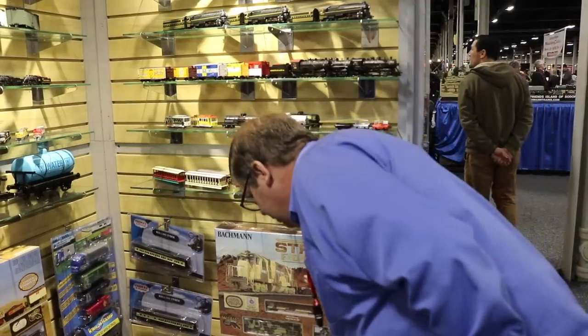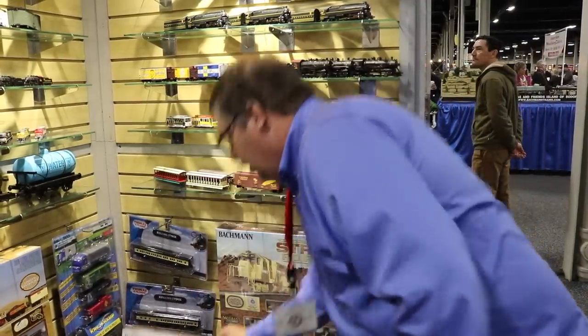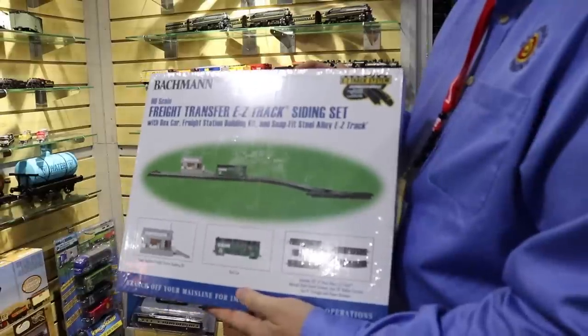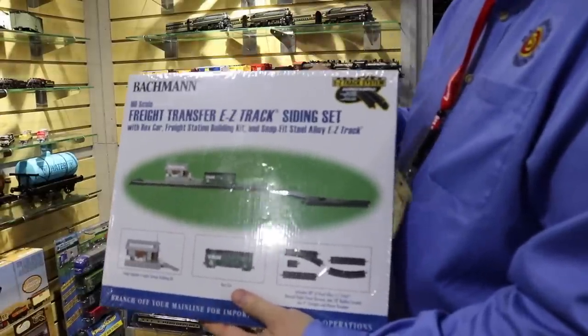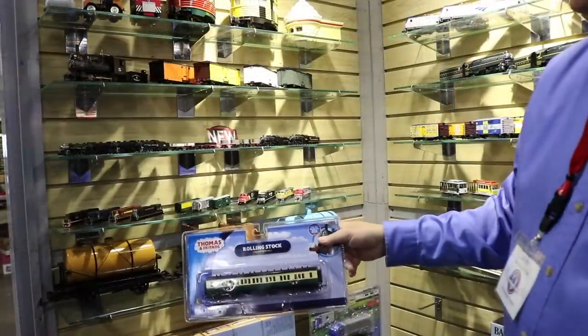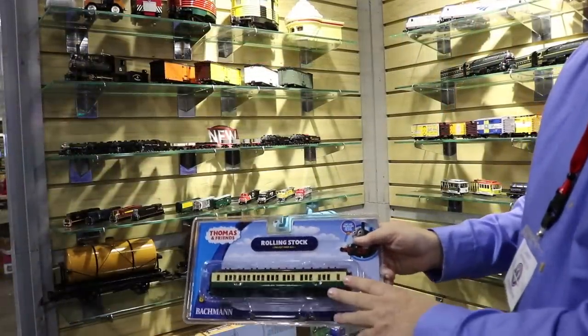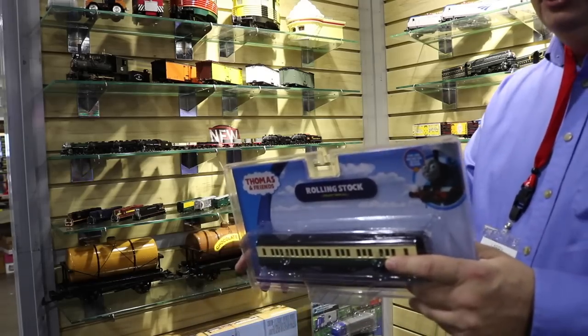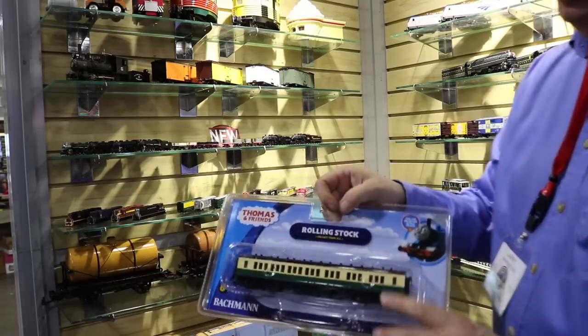That comes with a freight station and a boxcar, so it's an easy way to add onto your existing train set. These introduction sets, one thing I've been asked for is this new passenger car, the Gordon's coaches. We have the coach and the brake coach.